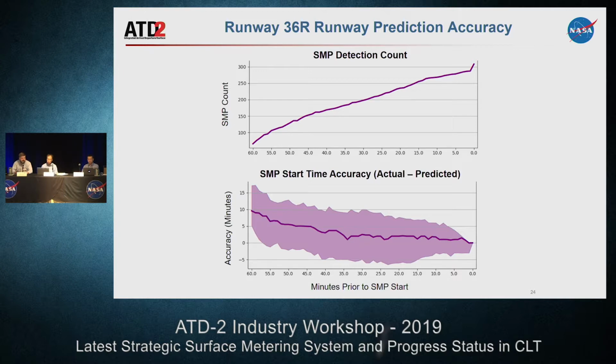And you can see with the tactical trigger to metering what our start time accuracy is down there at the bottom. So we're predicting 60 minutes in advance, 30 minutes in advance, this is what our start time is going to be, and then we tactically trigger. And so you can see kind of how accurate our predictions are. So we're within 5 to 10 minutes generally, which is pretty good, but we want to try and get better so that we're not holding flights at the gate that don't need to be held. So we're working with American on that.